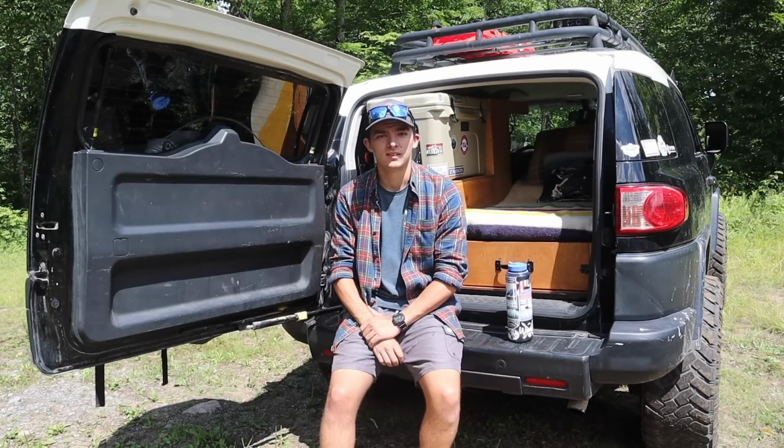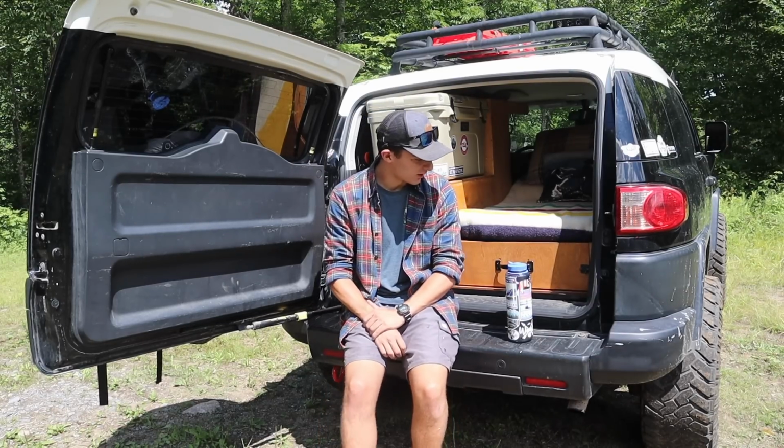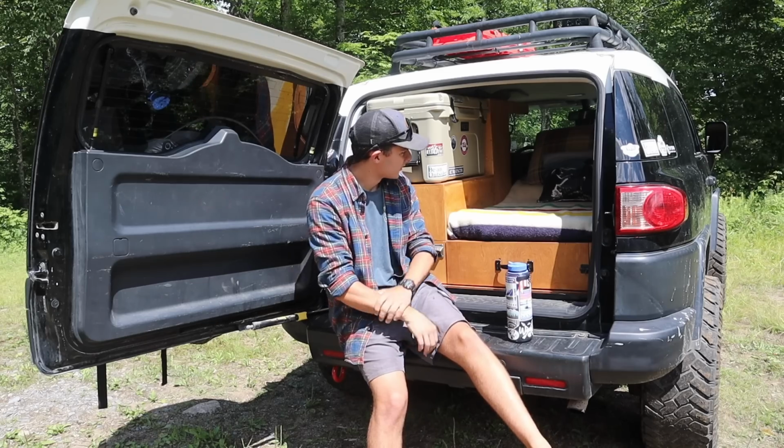How's it going guys? My name's Luke. This is my 2010 Toyota FJ Cruiser. I've recently converted it into my off-grid home, and we're gonna give you a tour, so let's check it out.